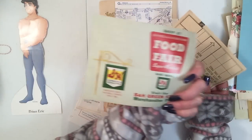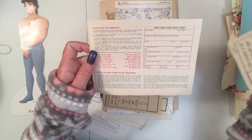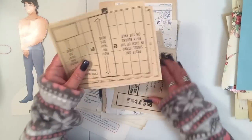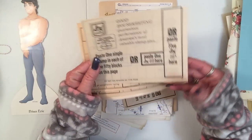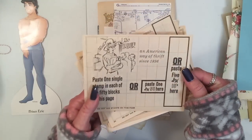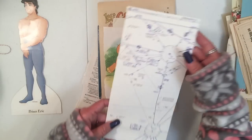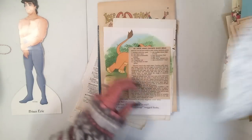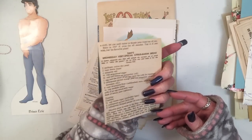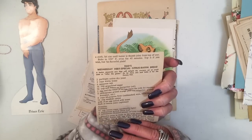Some more S&H stamp. That's like the front of it. Cool. Is there a date? No, I do not see a date. Then these are just the sheets out of it, which I am loving a lot. Okay, here's some more of that weird map stuff. And this is some, their recipes for raisin bread and citrus raisin bread.